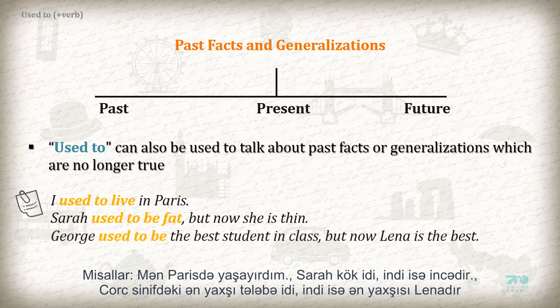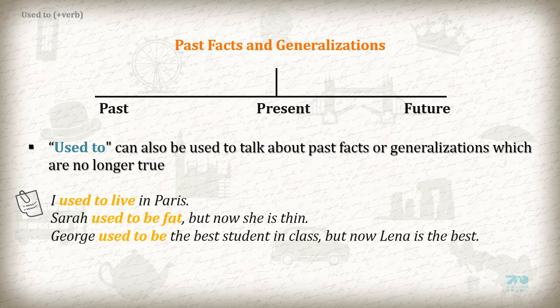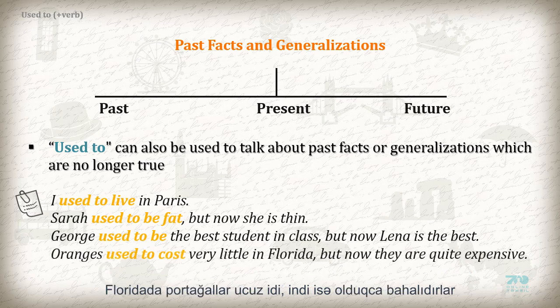George used to be the best student in class, but now Lena is the best. Oranges used to cost very little in Florida, but now they are quite expensive.